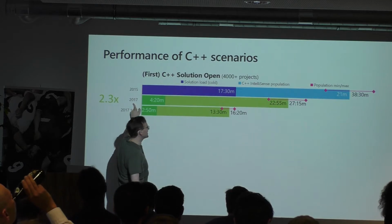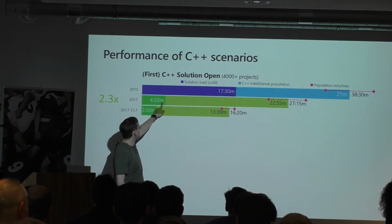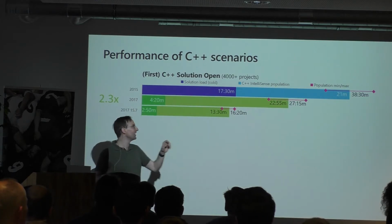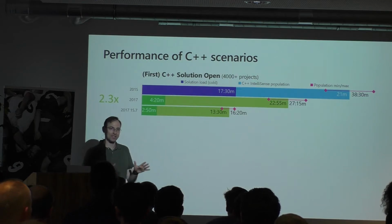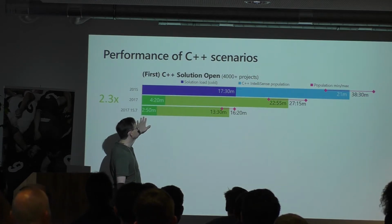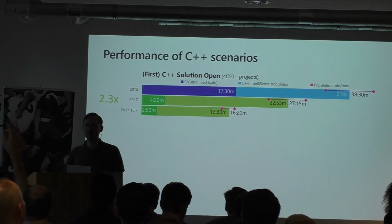So in 2017, we did a bunch of work on that. We pulled it down, and of course, you were up and running in 4 minutes and 20 seconds. And to be clear, this thing is huge, so we hope that by focusing on it, we'll make normal sized things absolutely blazing fast. And in 15.7, we cut it in half again. And no, we won't stop.